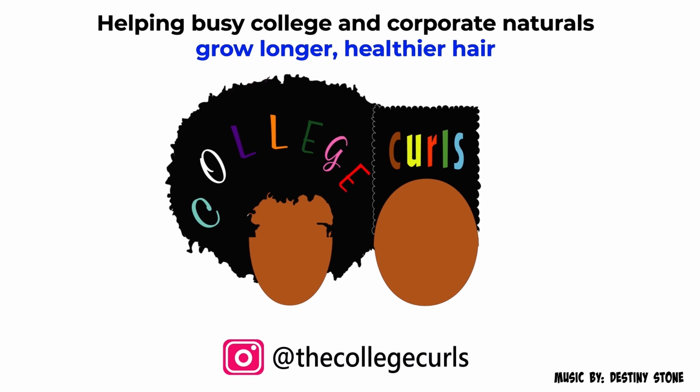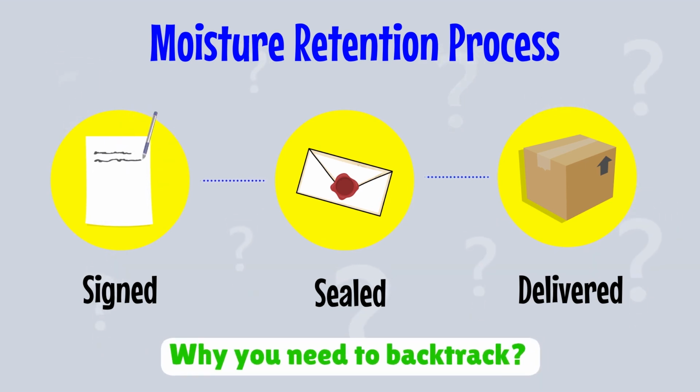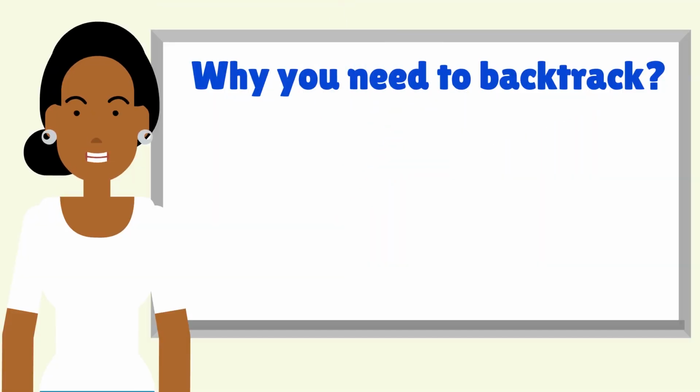Now, before we get started on explaining where in the delivery process your moisture retention package got lost, let's first explain why you even need to backtrack and think about each stage in the first place. And the reason why is simple.